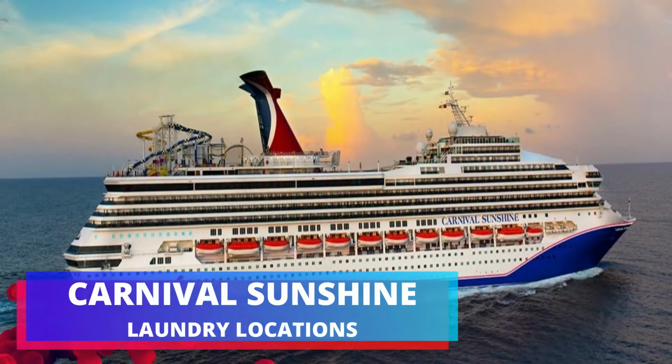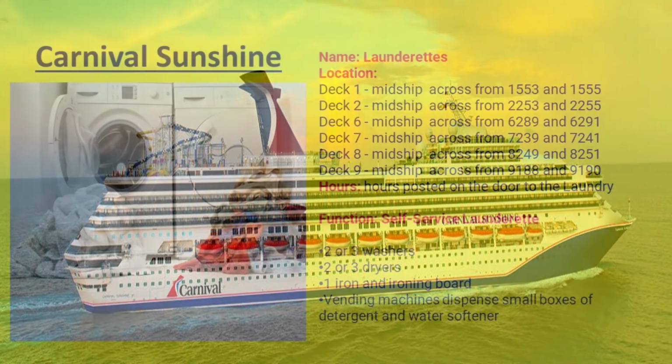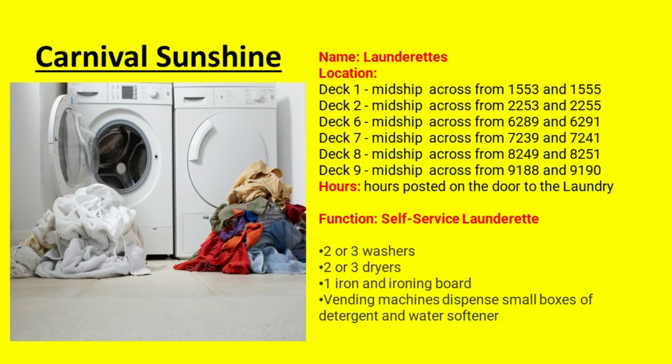Hello everyone, Mike Lovelace with Lovey's Fat Life, and today we're going to check out the laundry locations on the Carnival Sunshine. We have a little information we found for you here off their website.